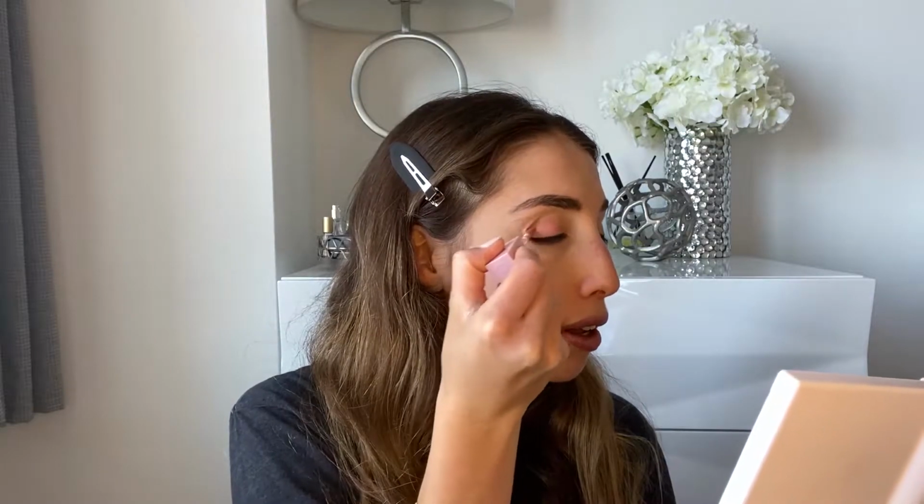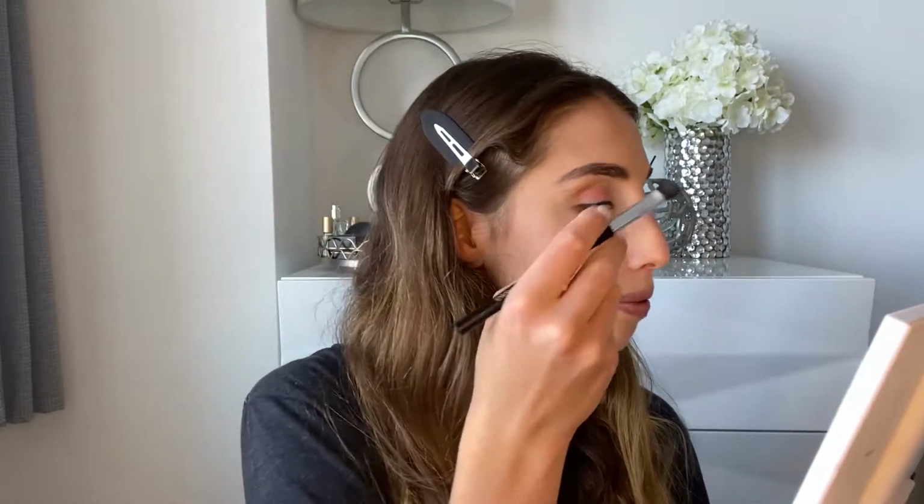So I think I'm gonna use it and just swatch it across my eye and then just blend it in with the brush. Let's see if that works. So I'm gonna do this eye first. See, I don't even know how much to put on. So I just put like this much on my eyelid. I'm just gonna use a regular flat brush just to blend it all in. So let's see.